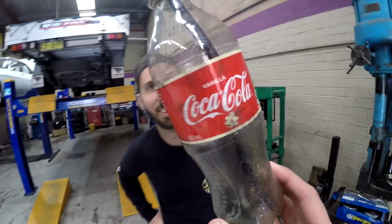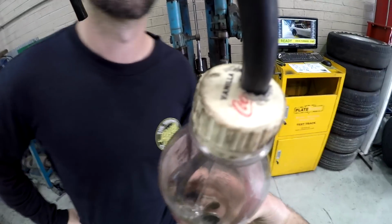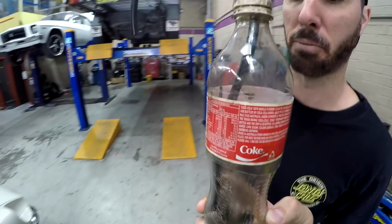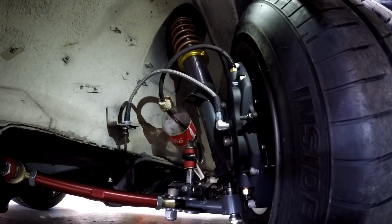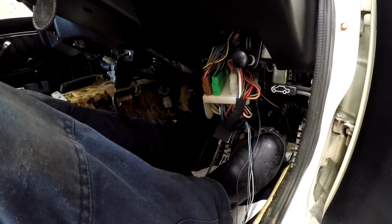These are the best brake bleeding bottles, man. You make your little Coke bottle and you've got to put a little hole in the top of it as well for the air to escape. Bit of tube. So good. Brilliant. Yeah, nice turbo. GDX 42 hanging off the side of it.